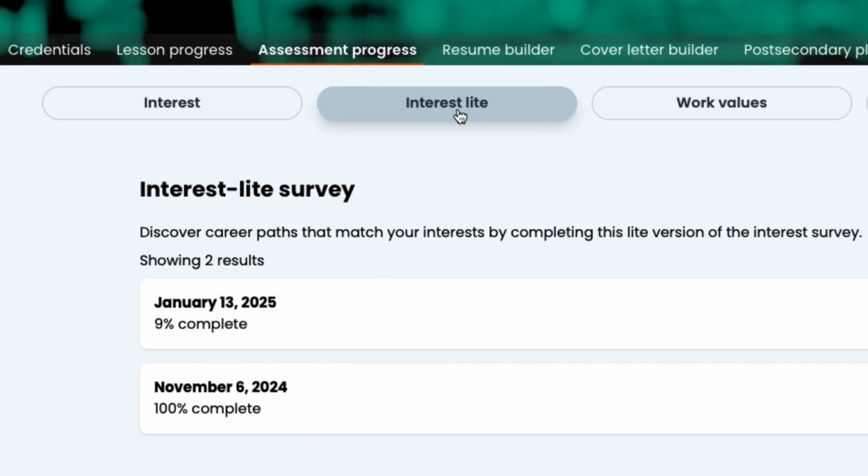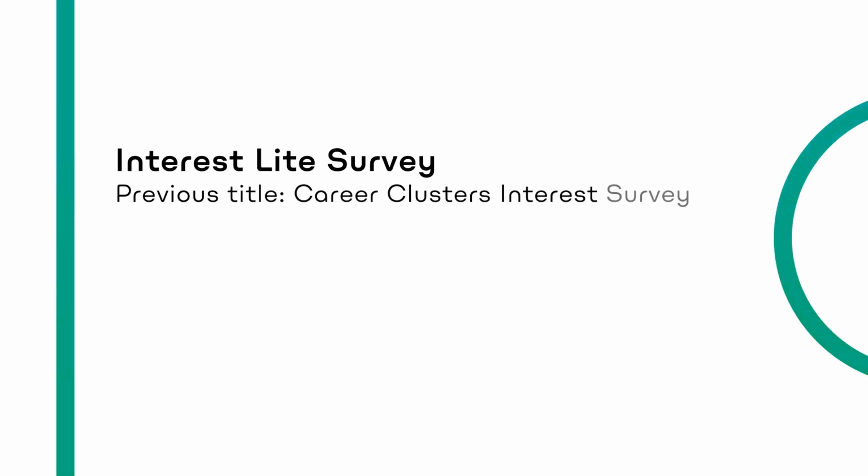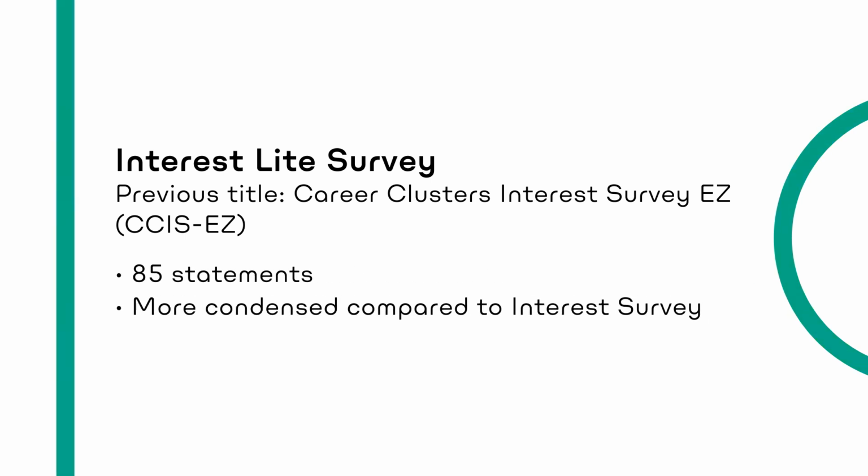If you're looking for a shorter option, consider the Interest-lite Assessment. Previously called the Career Clusters Interest Survey EZ, or the CCIS EZ, this version contains 85 statements. It serves the same purpose as the full interest survey, but in a more condensed format. You'll need about 15 to 30 minutes to complete it as well.